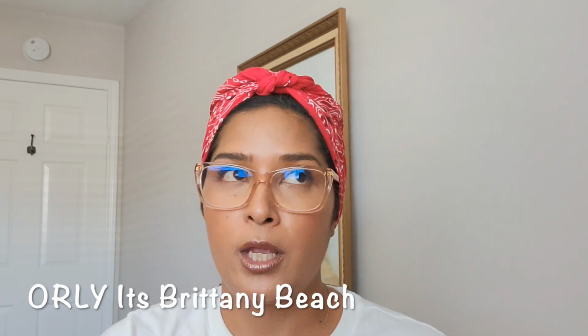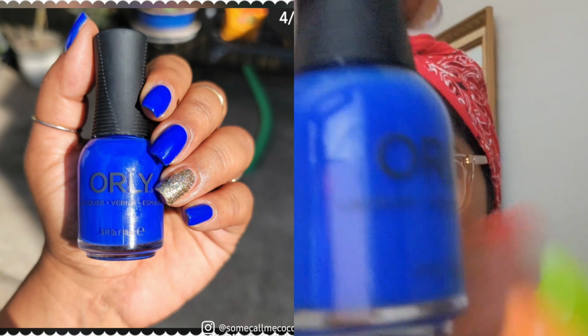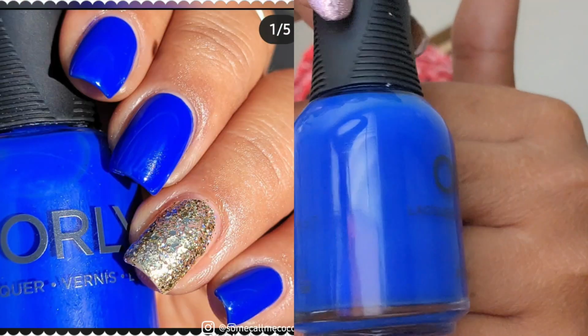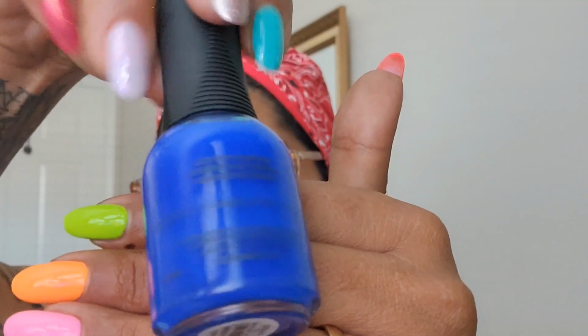Another blue is Brittany Beach. I wore this last summer. I'll show you guys the manicure that I wore. I paired it up with a gold glitter from Morgan Taylor. This is called It's Brittany Beach from Orly. It is a royal blue, and it's a cream. Super awesome formula. I mean, amazing, super vibrant.